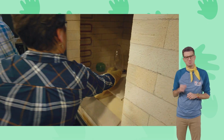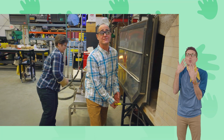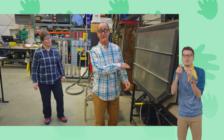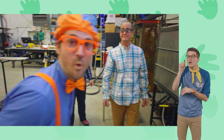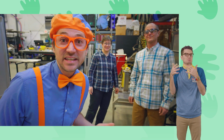Why are you two putting it in there? We put it in here so that it cools slowly. If it cools too fast, it'll crack. So it stays in here all day long at 920 degrees and then it cools down over a 2-day period after that. Wow, that's so cool. I'm so excited for it to cool down so we can see this heart.